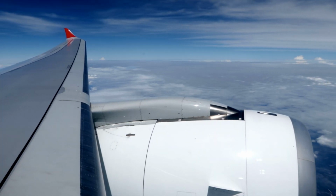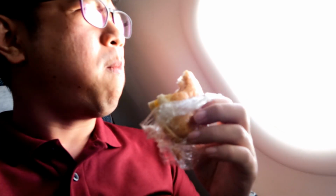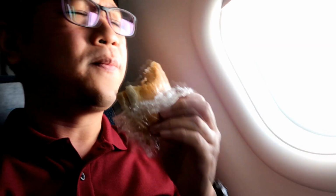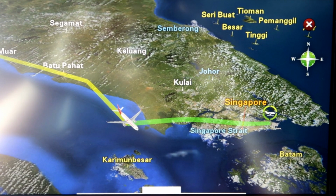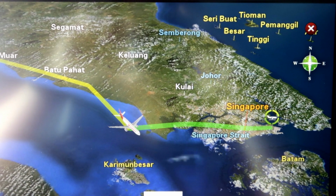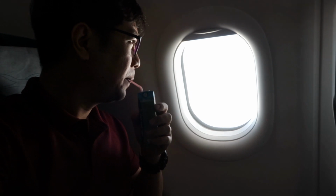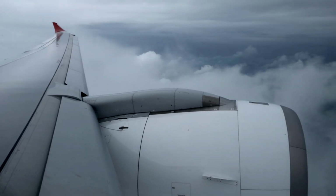This A330 NEO features brand new extended wings with noticeable composite sharklets. And with Rolls-Royce Trent 7000 engines housed in new composite nacelles, I can enjoy my snack in an even quieter cabin with less engine noise. I found out that Kuala Lumpur to Singapore and vice versa happens to be one of the world's busiest international routes and one of the world's shortest.